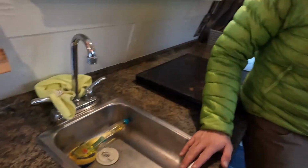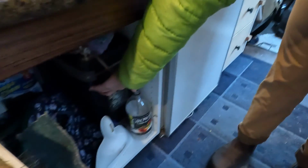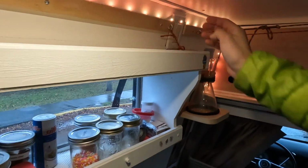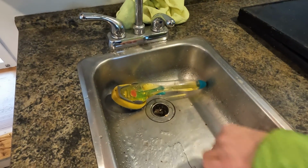We also have a sink here, which is run off of the freshwater tank underneath. And it has a little pump that is activated by this switch up here. So if you were to turn it on, flick the switch, get a bit of water coming out. Oops. Then you open the drain and it leaves.